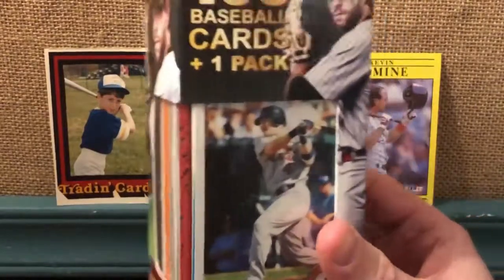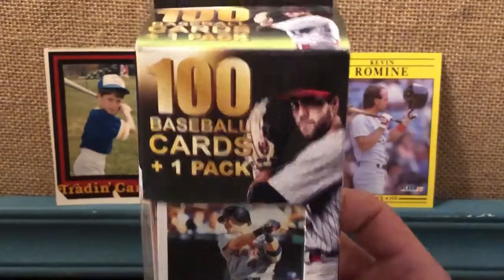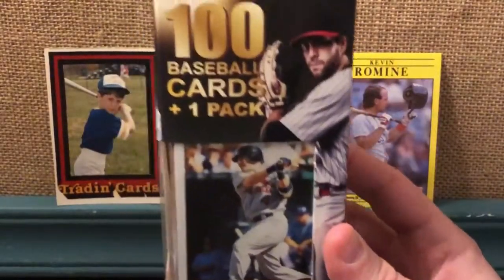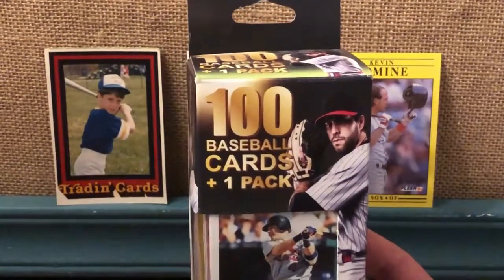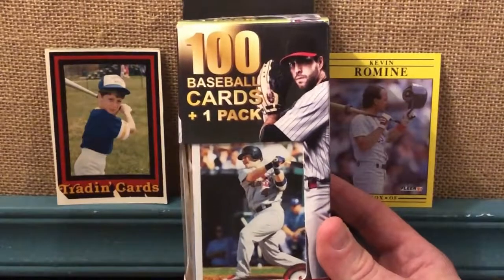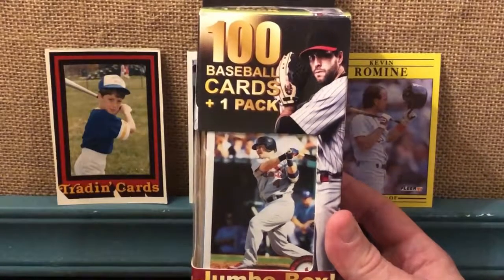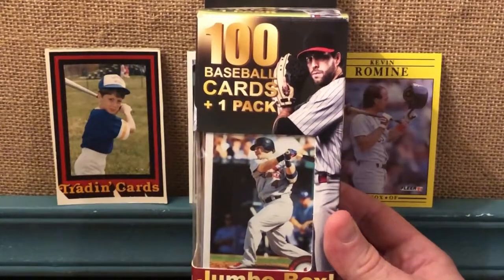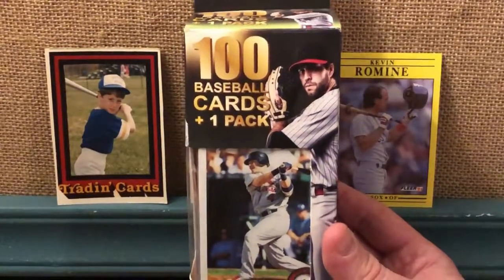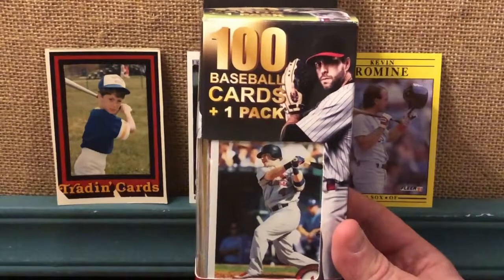I'm going to open it in a second, but I wanted to talk about what value these boxes have in the baseball card universe. They're super cheap, 100 cards plus an unopened pack for $5. We basically all know that we're not going to find anything of monetary value in these. Maybe you get lucky and find a really good hit. There's a Jabs family video where he buys all of the Fairfield boxes in like a 50-mile radius of where he lives, and he pulls out of one of them a Bryce Harper rookie, I think. So there is some opportunity.